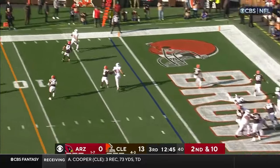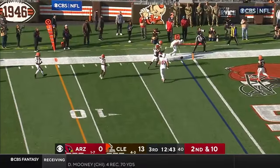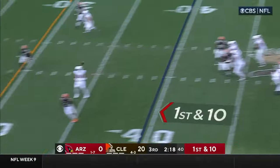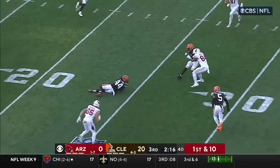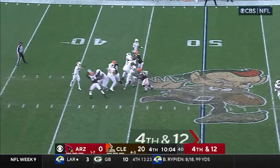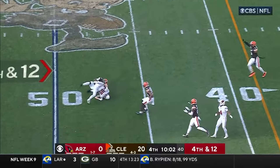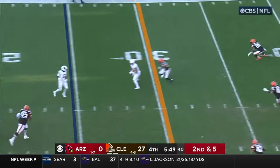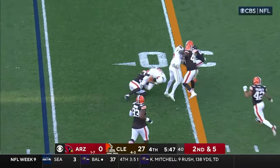Fake. Tune just barely able to get it out of his hands. This is a masterpiece by this defense. Tune slinging it, that pass intercepted. To a football team that is clearly overmatched. Tune, little sidearm delivery, in really tough circumstances. Tune slings it here to the tight end.